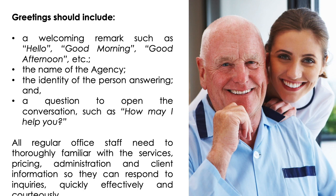But number one is always: greet them, identify your agency, identify yourself, and then ask them how you can provide services for them. All regular office staff need to be thoroughly familiar with the services, the pricing, administration, and client information so they can respond to inquiries quickly, effectively, and courteously.